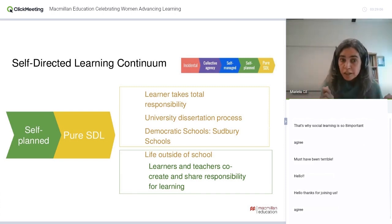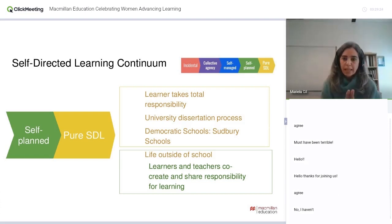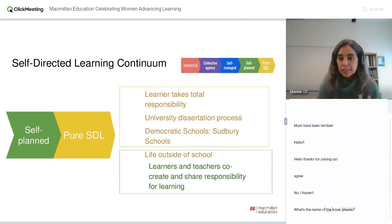There are actually, in the K through 12 sector of education, pure self-directed learning schools. I don't know if anybody has heard of these, but there are schools called Sudbury schools. I think the first one was created in Massachusetts, and it's very famous. There's a book about it. Basically, these are called democratic schools. And the idea is that everything in the school is run by students.